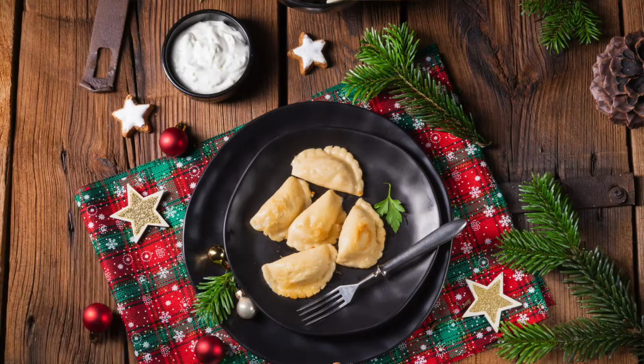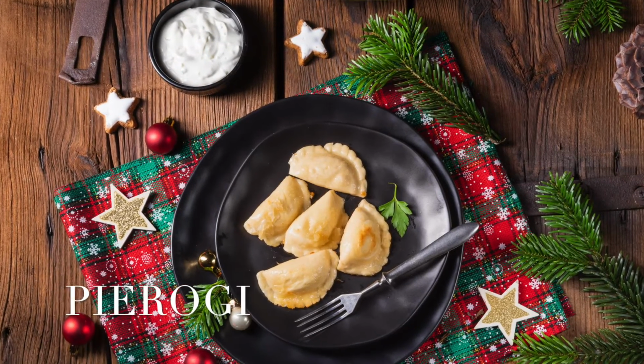The most popular Polish Christmas food with cabbage and sauerkraut are pierogi, of course. Depending on the household, Christmas pierogi can be made with fresh cabbage or sauerkraut filling. Sauerkraut is definitely more popular. Some people also add mushrooms to the filling as well.